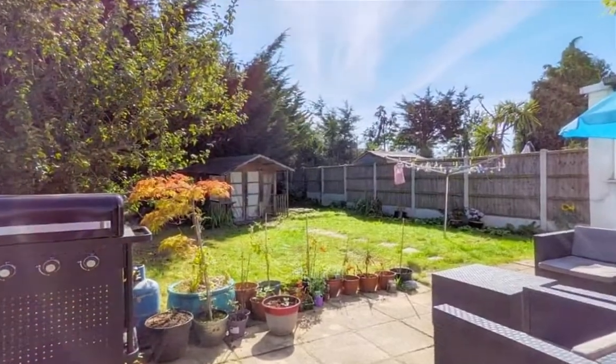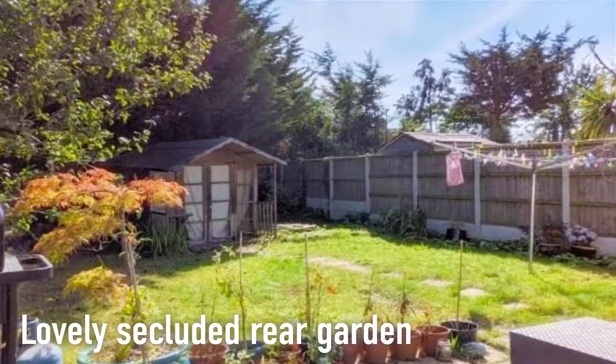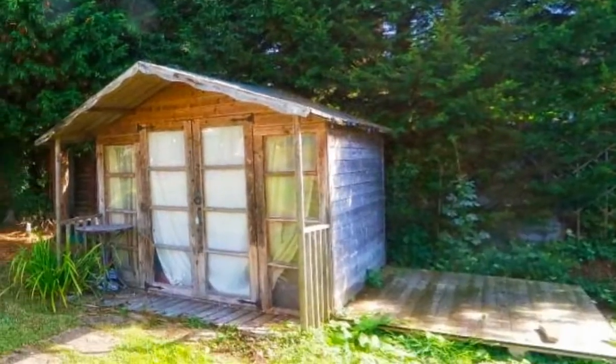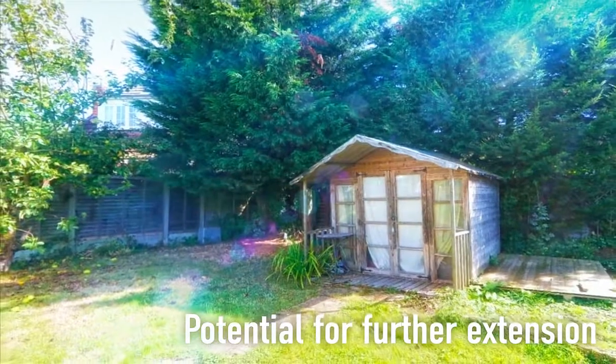An excellent size, the rear garden includes a patio, providing an excellent outside seating and dining facility. Additional space to the side of the property may have potential as a double-storey extension, which could make the property a 5-bedroom house.